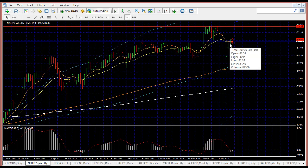Which is why last week, price went up and got stopped at the red level itself. Let me just move all this away so you can see clearly. So you see, this is the reason why price stopped last week. Had we had a buying signal over the previous weeks, we would have had to take profit at the red level, which is a strong support and resistance level.